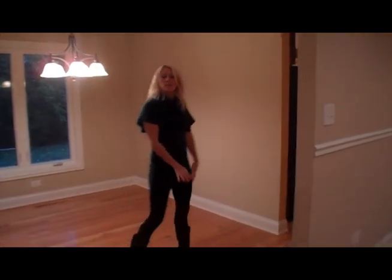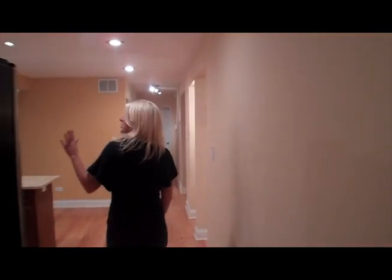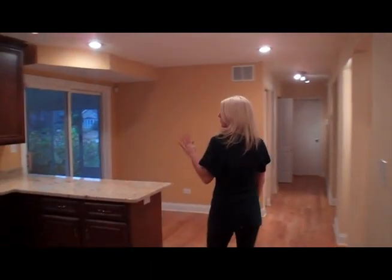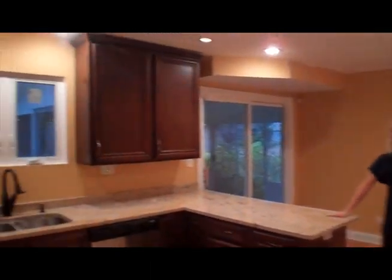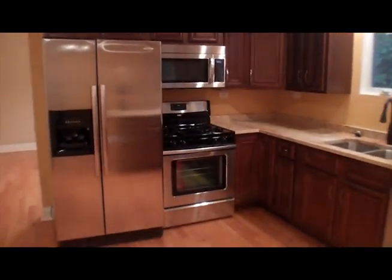And the hardwood carries throughout this area. And we go around the circle and head into the kitchen. We have a nice gold color on the walls here. It looks beautiful with these cabinets. And you have the granite countertops in here. We did the light color in this one. And you have your stainless steel appliances.